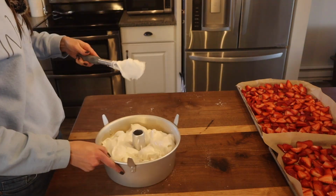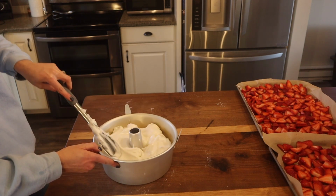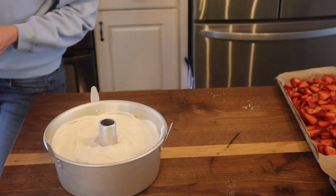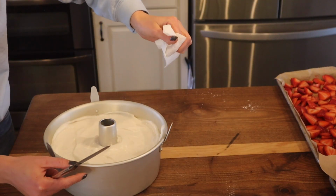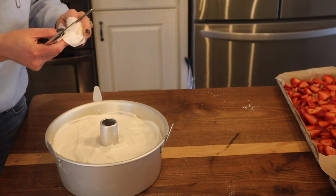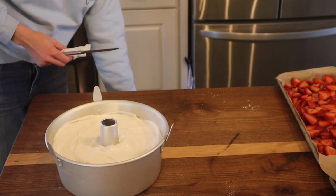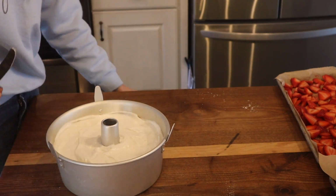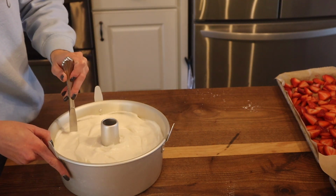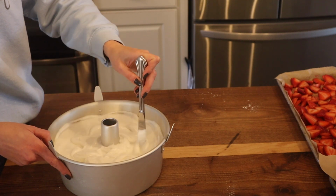Then I'm going to take my spatula and just kind of smooth it out. All right, then you're going to just grab a paper towel because this is kind of messy. And anywhere you got it on the sides that you don't want it, just get that off. Perfect. And you're gonna run a knife through your batter, and this is just similar to canning. We're trying to release any large air bubbles.